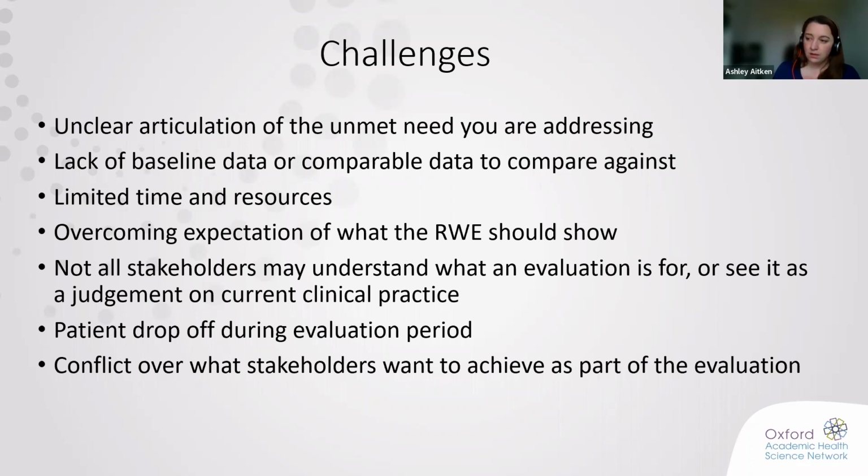There is limited time and resource clinically. So you need to think about making your real world evaluation as light touch as possible, make it as easy on everybody involved as we possibly can, or look at backfill funding to take some of the burden off that.